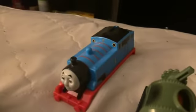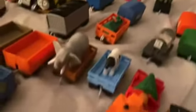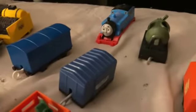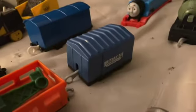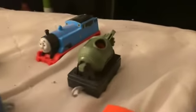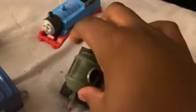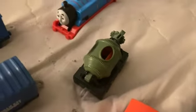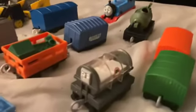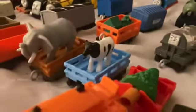Here we have a Shell Thomas, not a rolling stock piece. I decided to just put that there. Here's a van, a Harbor Bay van, a lava pit that can empty and refill, a Talking Diesel milk tanker that came with the cow.